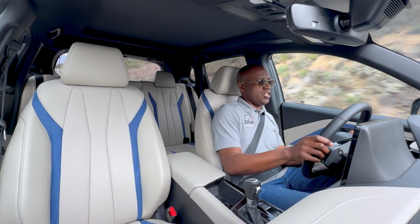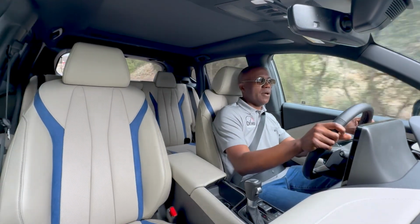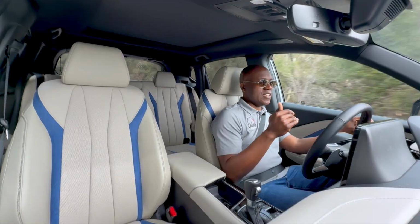You get the red gauges, steering gets a little bit heavier, but again, it's not overly weighted, it's just enough that you can have some fun on some of these curvy roads. But the throttle response in this thing, the difference between normal to sport is pretty significant.